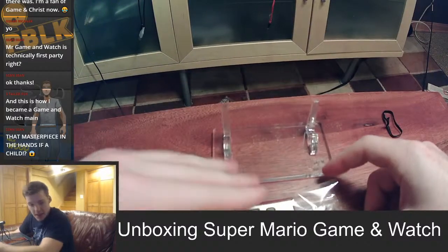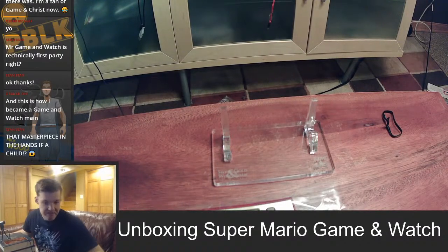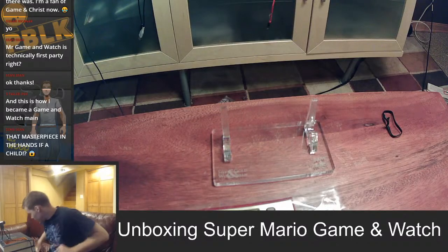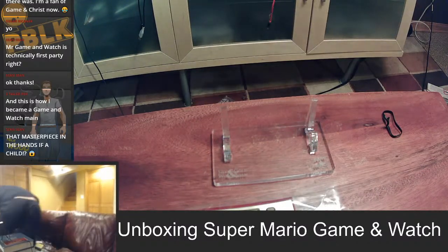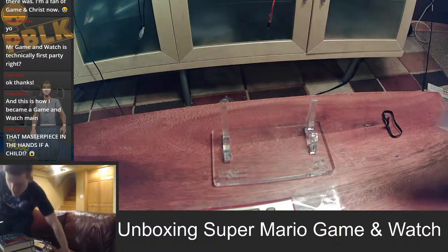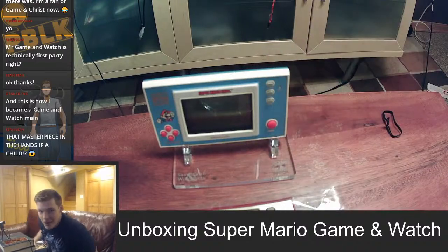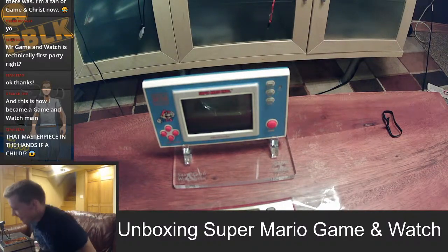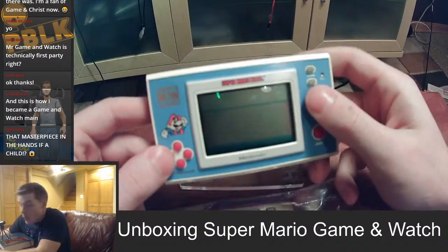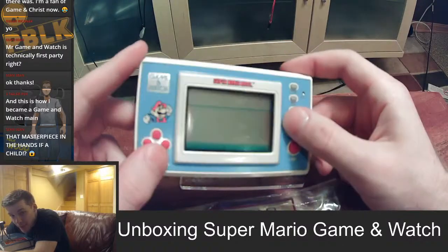By the way, guys, if you wanted to buy the closest equivalent. In fact, you know what? Let me get my Super Mario Brothers one. Y'all ain't ready for this. The real Super Mario Brothers Game & Watch. The OG Super Mario Brothers Game & Watch, which in my opinion is the best bang for your buck Game & Watch you can buy.